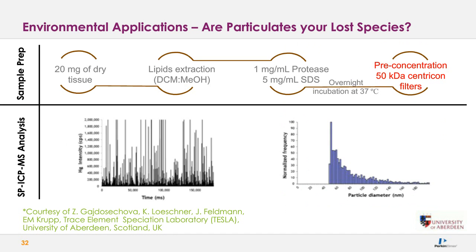So they prepared the samples through an extraction, and then they analyzed them by single particle ICP-MS. And if you look at the data, you can start seeing some particles or some spikes, and those spikes correlate to a particle size. So you might be doing speciation and doing toxicology in a way, but ideally that lost species, maybe in this case selenium and mercury, could be in that particle format that you're looking for. So having single particle ICP-MS to be able to look for that lost species is a great benefit. I think the topic is great, and it's very innovative and new.